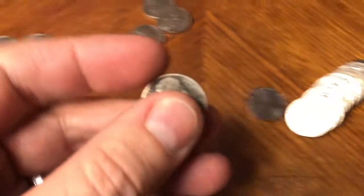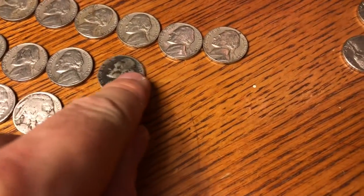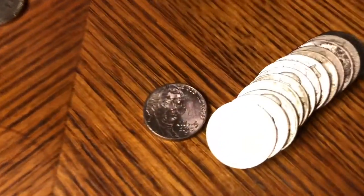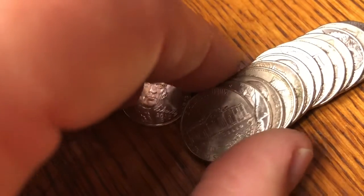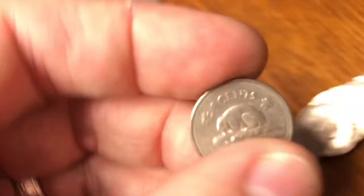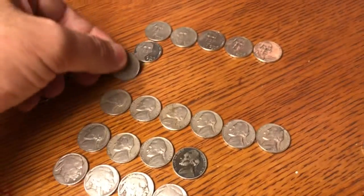Guys, 36th roll of the box. Got kind of a dark tone to it, but we got ourselves a 1949 Philly. 4th 40s coin. And you can kind of see it right here. Got our first foreign, a 2009 Canadian. Put that up where the foreigns would go, and we'll finish up this roll and get back after the box.